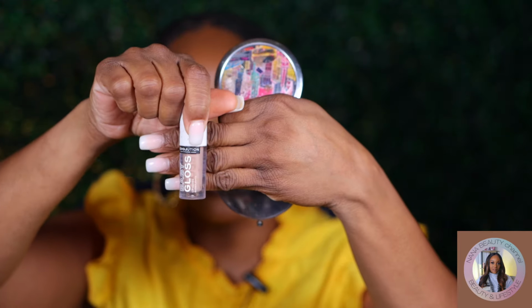Hold that thought. Let's try some of this Makeup Revolution Baby Gloss in Cream. I think this was only exclusive to Walmart some time ago.